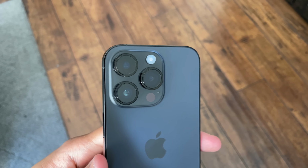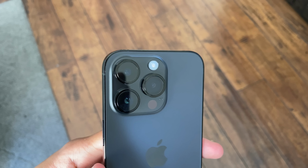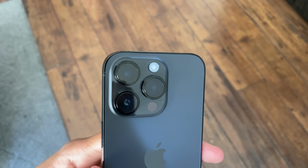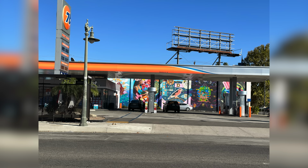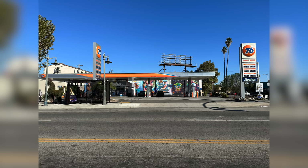Now when it comes to camera, the iPhone 14 Pro is one of the best in the game, and if I'm being honest, that's not much of a surprise because they're basically the same as the 13 Pro. The pictures always came out colorful, vibrant, very sharp, and didn't give me any shutter lag, which made the camera even more practical when compared to other smartphones in the market.